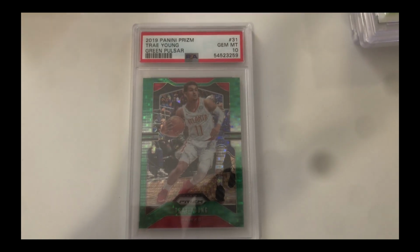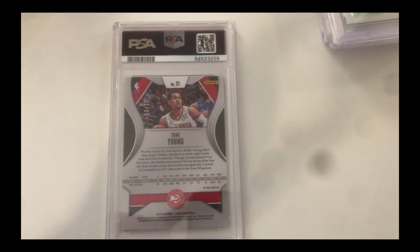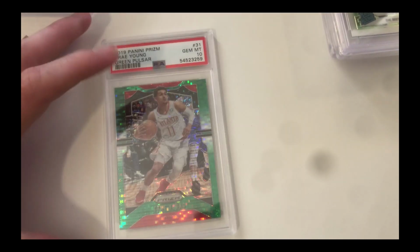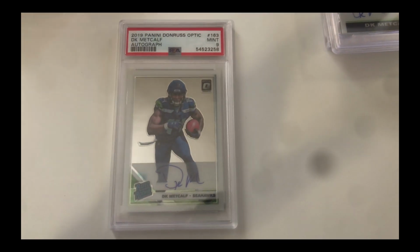Next, we've got a Trae Young Green Pulsar. So this one is numbered to 35. This is a second-year card. Ended up paying $609 for this. Trae Young's value has decreased since I bought this card, so if I get that price or right at $650, that's what I'm projecting, which honestly, I may not be able to get that out of it.